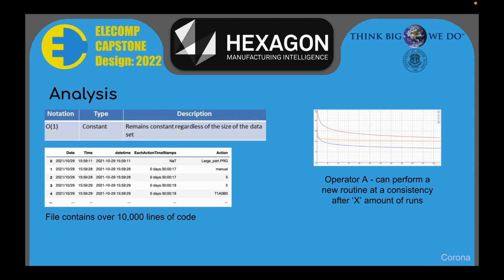Since these files contained over 10,000 lines of code, we needed to get this done at a consistent time. This was to help with the learning curve, down to the right, which shows that an operator, A, which is a color, can perform a new routine at a consistent rate after X amount of runs. Down below is an example of using the parsed data to get the time intervals between each routine.